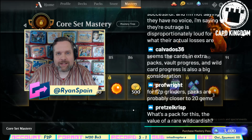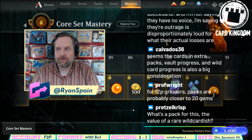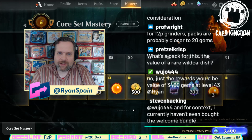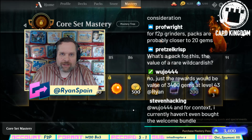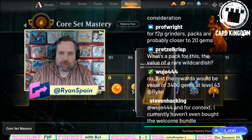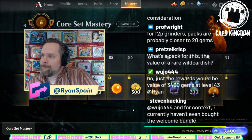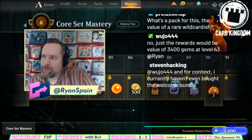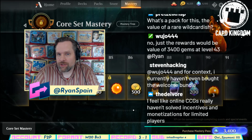It's an interesting question about how much value a booster is to a limited player, given the fact that you can grind gems, but also that you have to fill up the 4x first. So it's oversimplistic, I think, to say that a booster is worth 20 gems because you can grind rares now. I think you have to take into account that there's some front-loaded work of these packs to fill up the 4x first. The rewards would be 3,400 at level 43, but only if you count packs as 200 gems, which I don't.